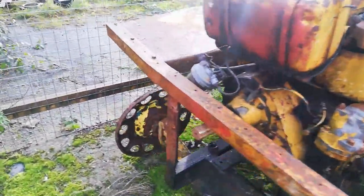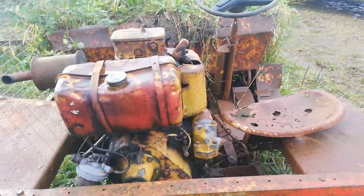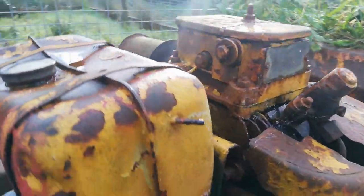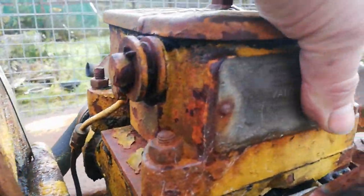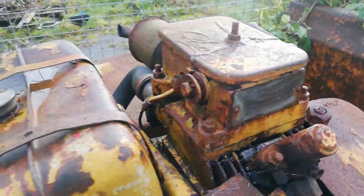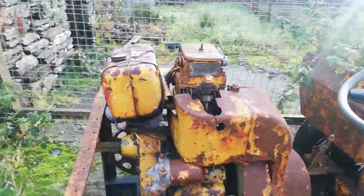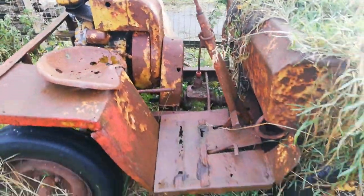Including that wheel, which has long since lost its rim, but it's actually done quite a bit of work like that. 5 horsepower, I think, single cylinder Petter AV, what is it? AVA1. There's no good reason in the world this engine should run. The blowback and stuff is ridiculous, but the rest of this thing is just so shot.